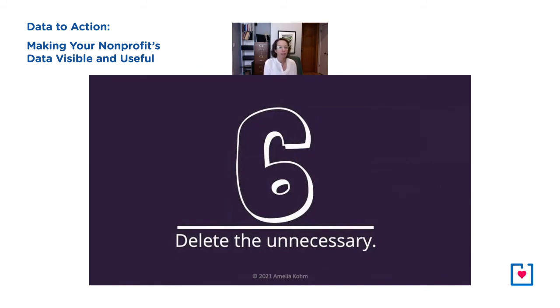Okay, number 6 is to delete the unnecessary. If you've read anything by Edward Tufte, who's sort of the grandfather of modern data visualization, you know about the data to ink ratio, which should be as close to 1 as possible. Today, we might think more about the data to pixel ratio. But either way, it's a good thing to keep in mind. It means that we should eliminate non-data ink or pixels to help make a visualization look more clean and to focus attention on the key data points by eliminating distracting visual elements.